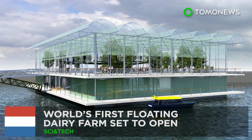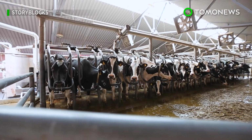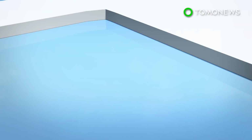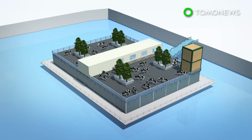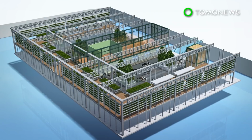World's first floating dairy farm set to open. Looks like it may be time for traditional farming to move over. The world's first fully functional floating dairy farm is set to begin operations in the Netherlands. According to Business Insider, the 3-level 89 by 89-foot complex will be floating in the water in Rotterdam.